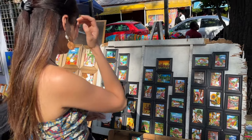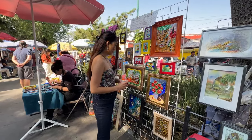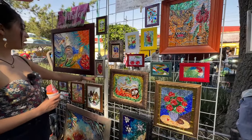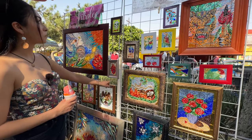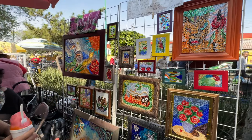Oh, wow, están preciosos. Wow, check out this mosaic art. Holy cow, that's impressive. Ooh, this heart one is really cool. Wow.